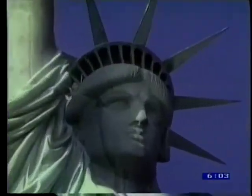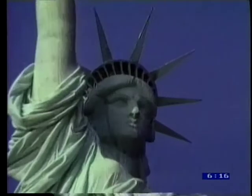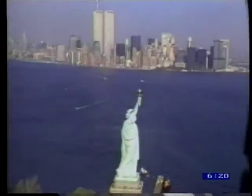The outer shell is made of copper and was designed by Frederick Bartholdi. The wrought iron interior was created by Gustave Eiffel, the man who designed the Eiffel Tower in Paris. A testament to the freedoms of American democracy, the Lady with the Lamp was usually the first thing that immigrants saw as they arrived in New York.